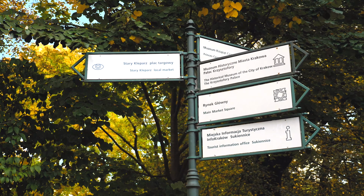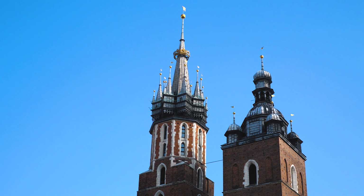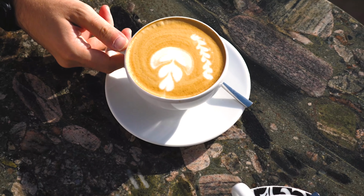From the Kazimierz district, we are going to the old town. This is the small market square, and it's really small. This is the proper market square. This place was recommended by our friend, and there's a great view from here.